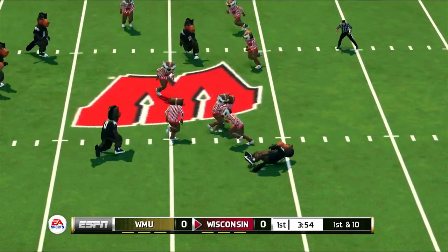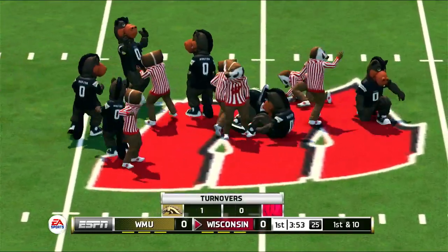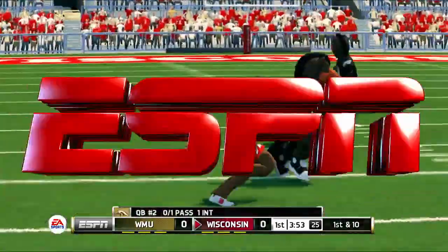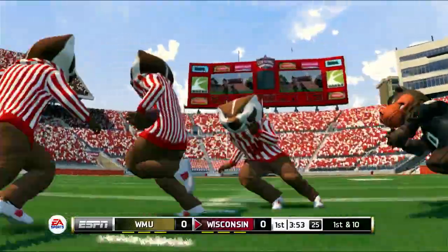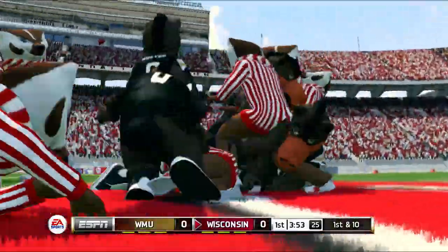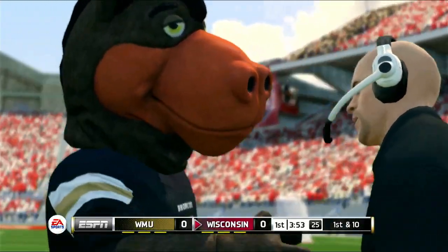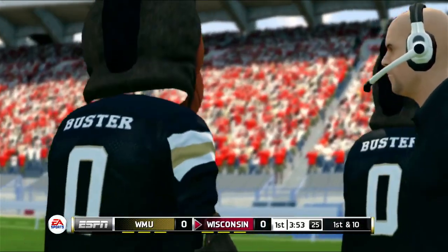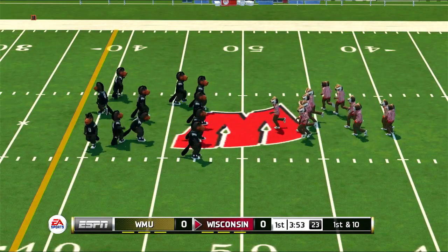Throws back across his body, and this one's intercepted. He's tackled around the 49-yard line. Good job to pick that ball off. He did a great job at getting in that passing lane and coming away with the ball. We've got a first and 10, ball on the 49.